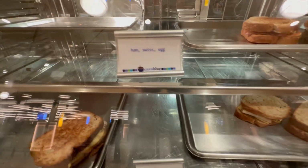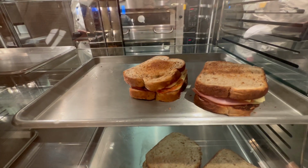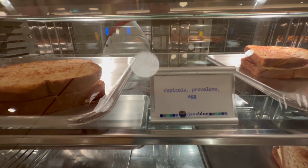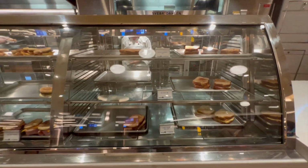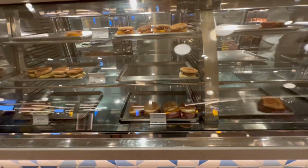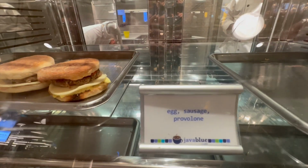In the morning, they have a lot of free offerings, and not very many people know that, so this is a great place to come if you're in a hurry to get off the ship before you go into a port, or if you just want something grab and go, along with specialty coffees that are available, of course, for an upcharge.